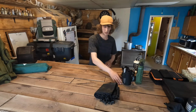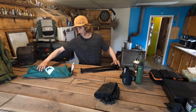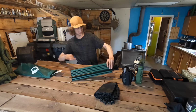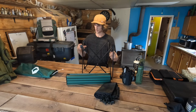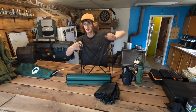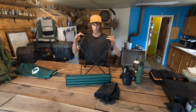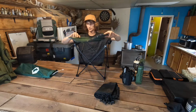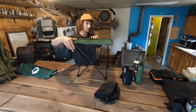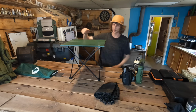Gonna go ahead. I'll show you guys. We have two of these. This is the medium sized one, and then we also have a small one. These are little camp tables. They come in real handy. So basically, you just flip this over here, flip this over here. You guys probably would have seen this on some of our day trips or overnighters if you watched those videos in the wintertime. But basically, it just clips like that.